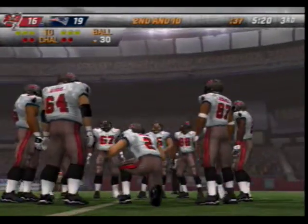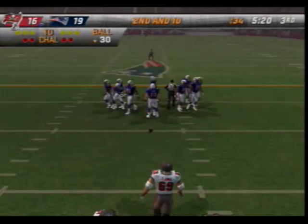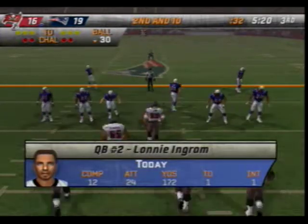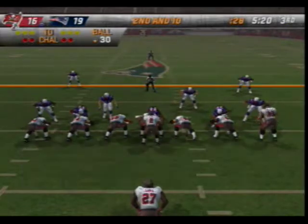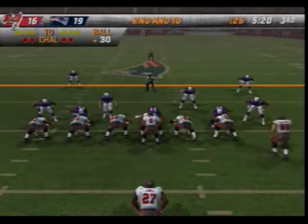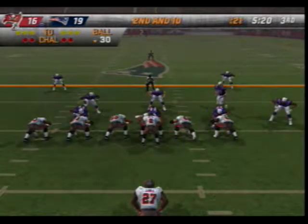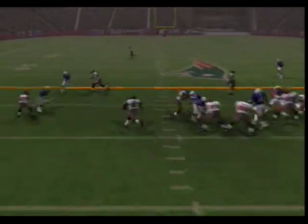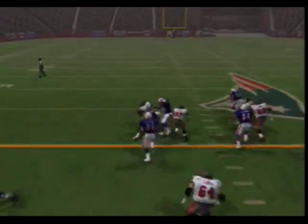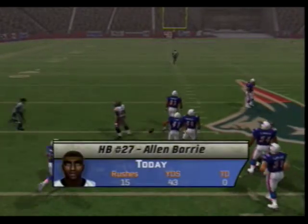Second and 10. Ball on the 30-yard line. Stay at home. Only one man in the backfield. Ingram sends a man in motion. A little misdirection. Gray comes up to make the play at the 43-yard line.